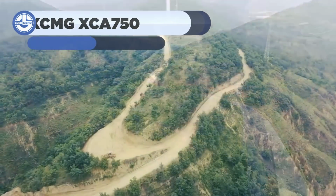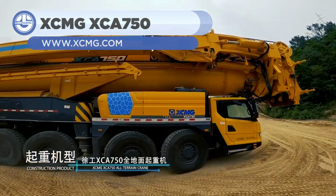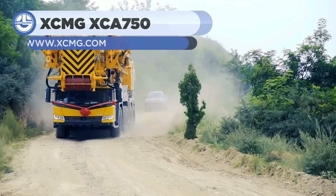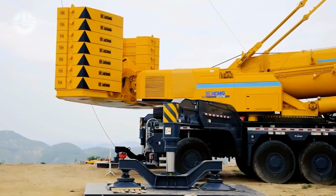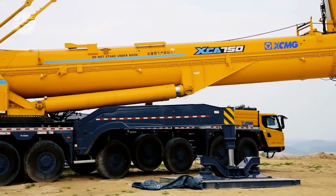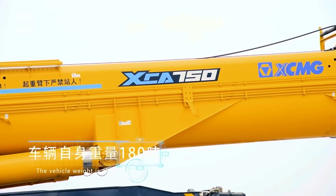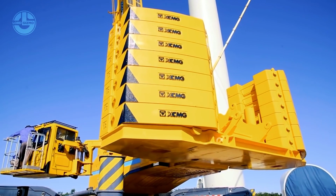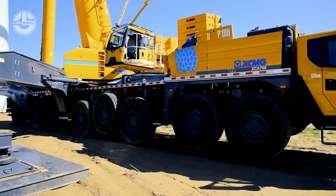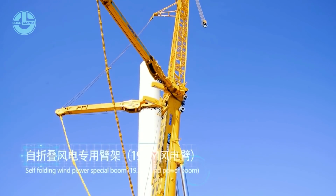Next comes the XCA750, an all-terrain mobile crane that has been designed for wind turbine installation and maintenance. When completely extended, its 7-section primary telescopic boom reaches 69 meters. This height can be further increased by installing a customized extension of 36.2 meters. It is capable of overhauling 1.5 to 2.5 megawatt turbines to a height of 120 meters.